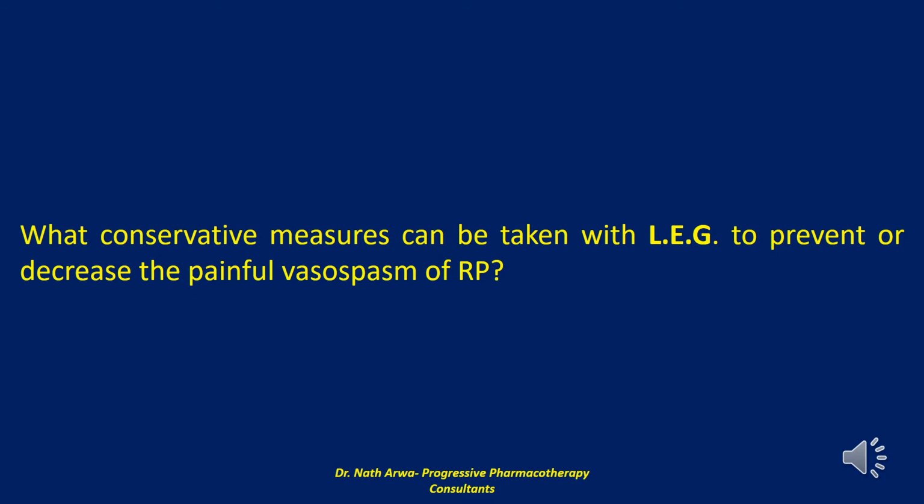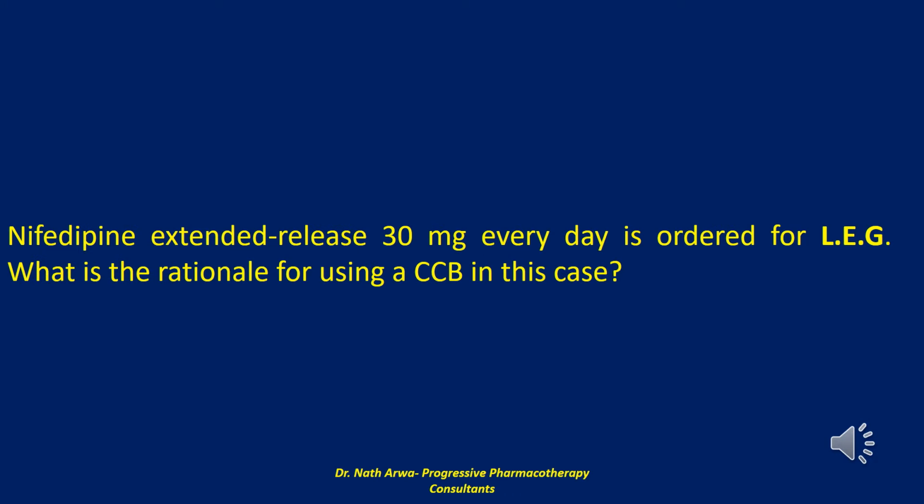The next question reads, nifedipine extended release 30 mg every day is ordered for LEG. What is the rationale for using a calcium channel blocker in this case?